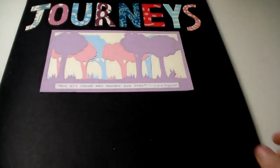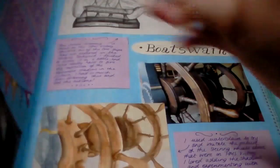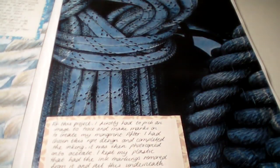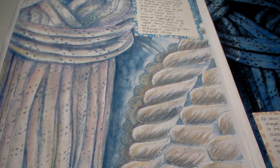And the final thing I want to show you is my Journeys book. So this is what I'm doing for my art GCSE, and I think you have already seen all of this, so I'm just going to skip through. This was a new spread that you haven't seen. We were experimenting. Oh my god, what were we doing? Oh my god, monoprinting, that's it.